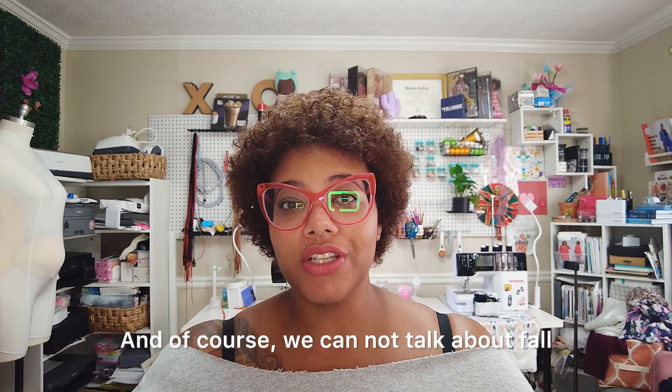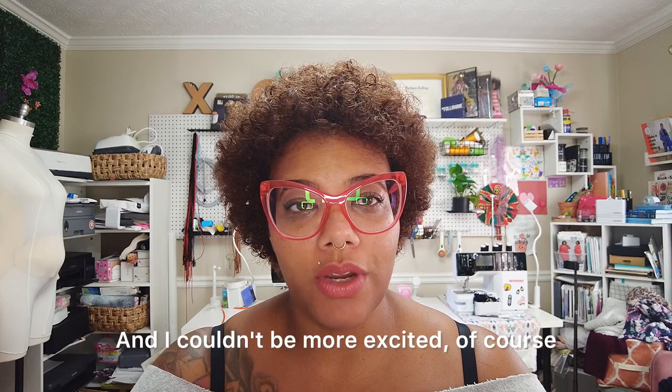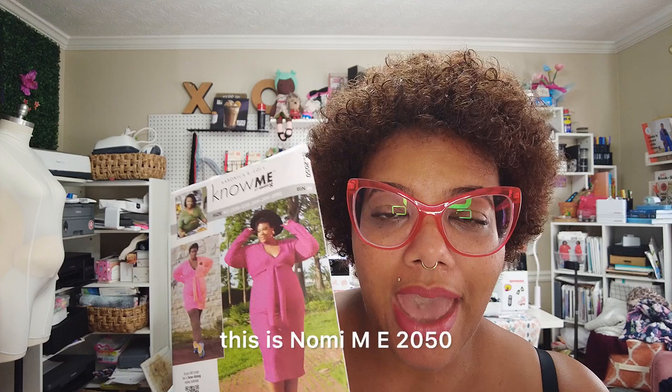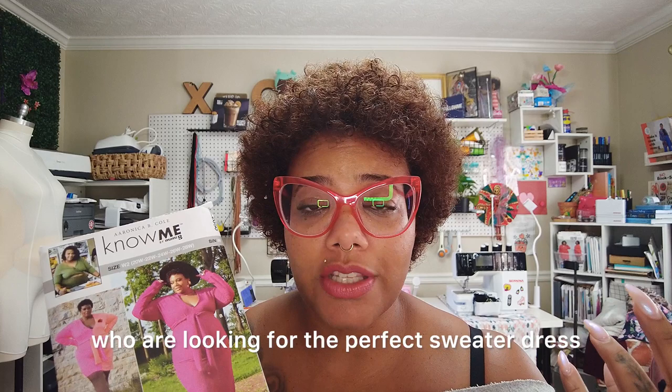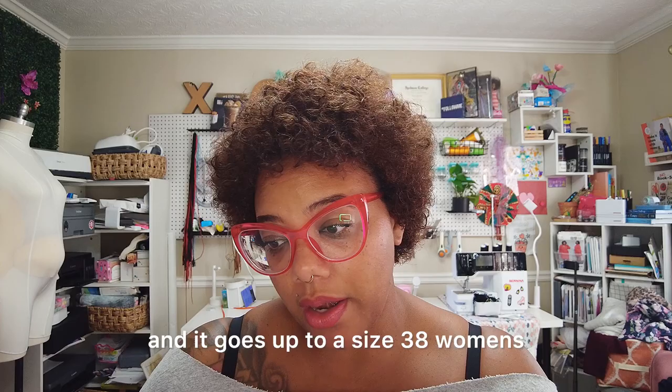And of course, we cannot talk about fall without talking about the sweater dress. And I couldn't be more excited, of course, because of my very own Nomi pattern. This is Nomi ME2050. Or did I say that right? Yes, I did say it right. My very own Nomi 2050 is a perfect silhouette for those who are looking for the perfect sweater dress. It starts at a size 10 and goes up to a size 38 women's, okay? So talk about size inclusive.